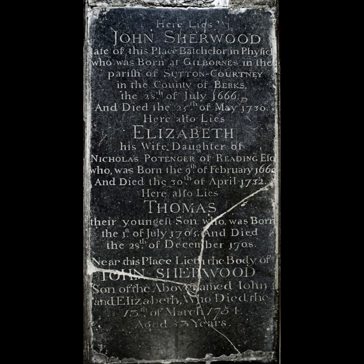Many of the big stone floor memorials in St. Lawrence's are covered by carpet, but one is open for us all to see. At the east end of the south aisle is the memorial to John Sherwood and his family. John Sherwood was a doctor in Hungerford.